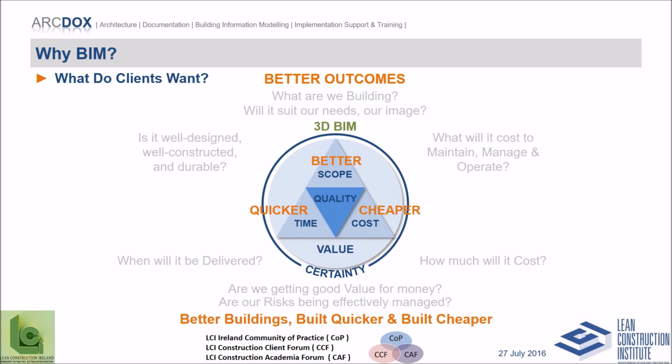it gives everybody a much better understanding of the scope of the project. The 4D aspects of BIM, or sequencing and logistics, etc., give everyone a much better understanding of the time. The 5D aspects of BIM in terms of quantity takeoff and cost checking gives everybody a much better understanding of the costs. The 6D aspects of BIM, or the analysis, be it structural analysis or energy analysis, etc., is all to do with achieving better quality buildings. And the 7D aspects of BIM is also a quality issue, in my opinion.